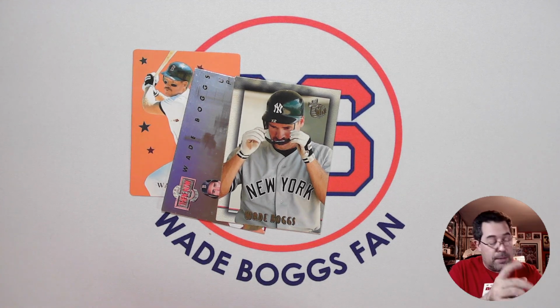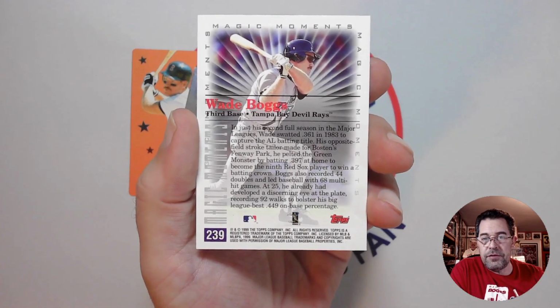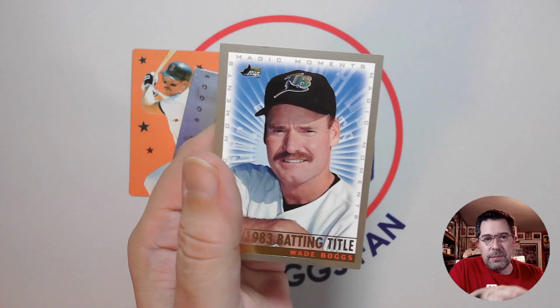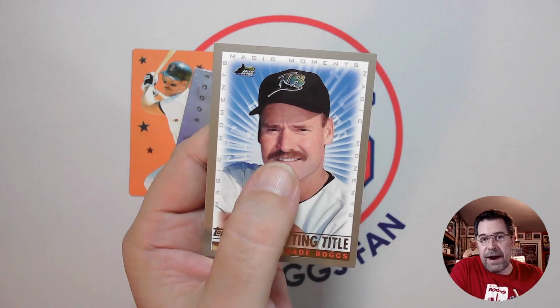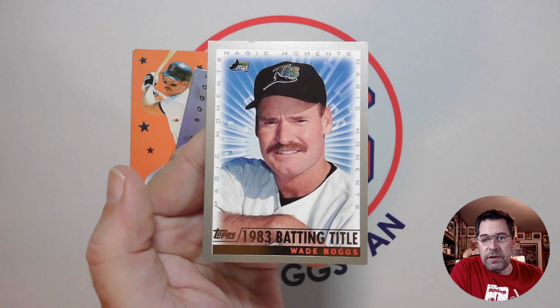And the final one, and this is from, I think, 2000 Topps. Nope, 1999 Topps. And this is Magic Moments. It's not an insert set, but it was part of the actual set. And this is the base card. There are many parallel versions, as there were parallel versions of the main set. You had the limited edition. You had, I think it was, a version of Chrome and then Chrome refractors and so on. But this is him, Magic Moments, for his 1983 batting title.